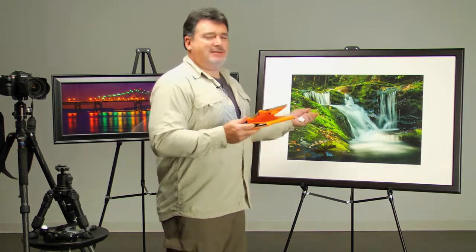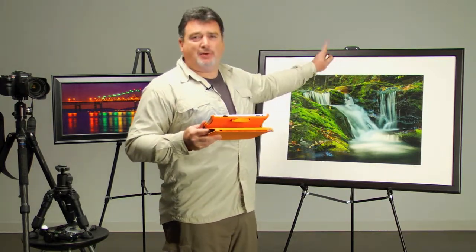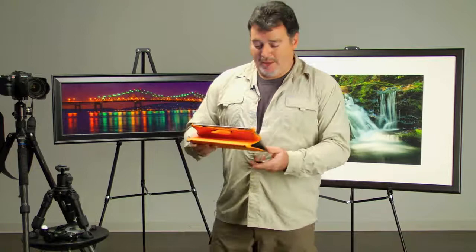Doesn't that scene look peaceful? I don't know if that's the kind of thing you're into, but when I see these, it just relaxes me. So that's why after we're done today, that's going back and hanging in my house.